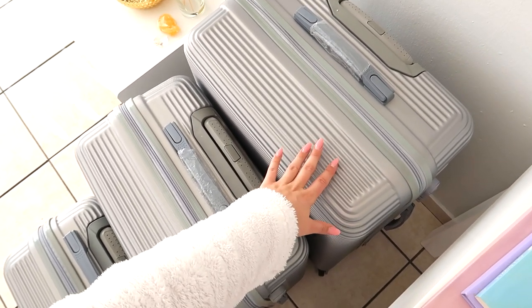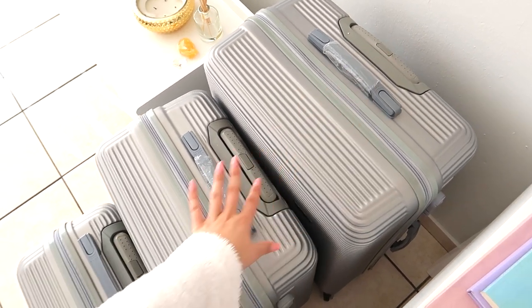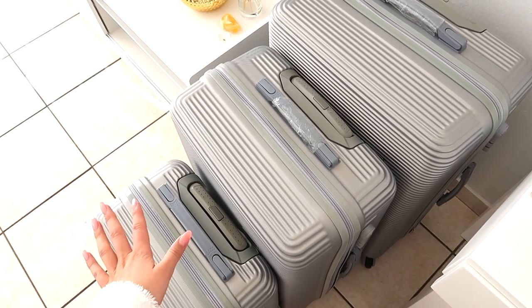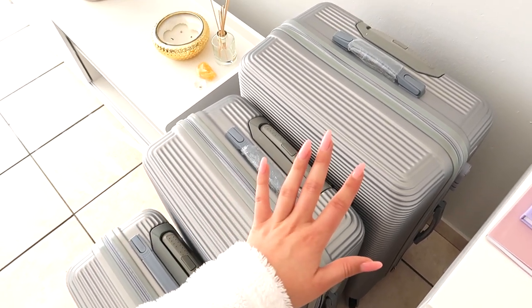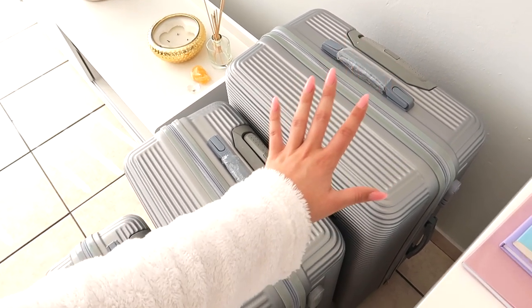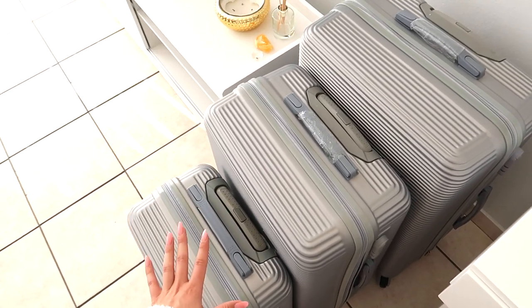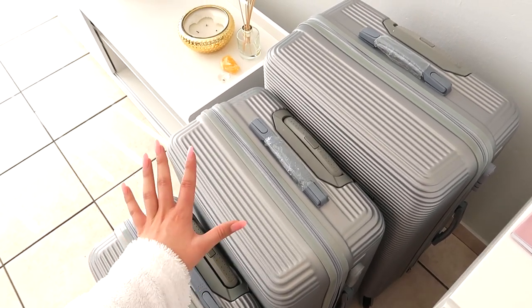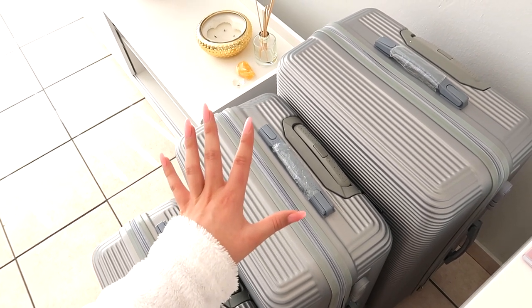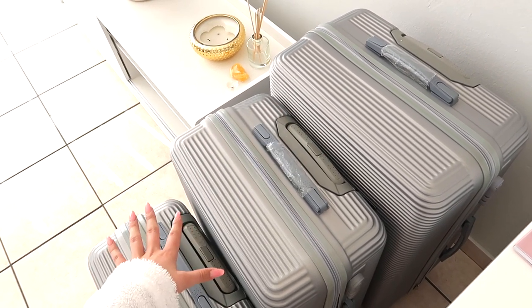And I got this set from a local store where I live in Roodepoort. So I will link the location down below. It's at Hillfox if any of you guys live there. I got all three for R1,000. That is such a steal. That's literally just under $100 if you guys are not from South Africa and you are wondering.